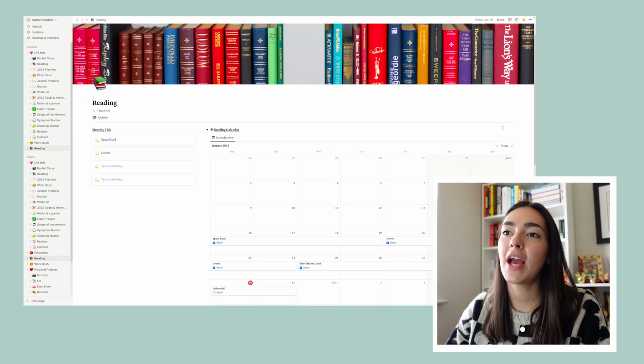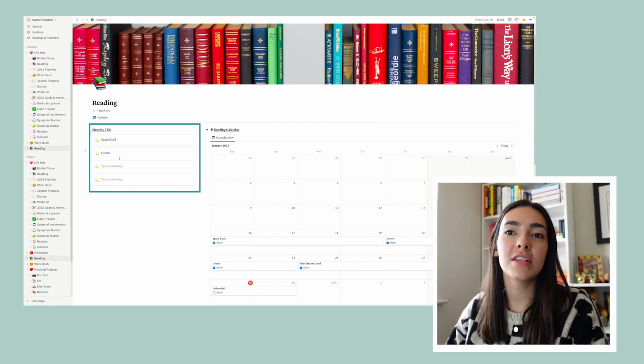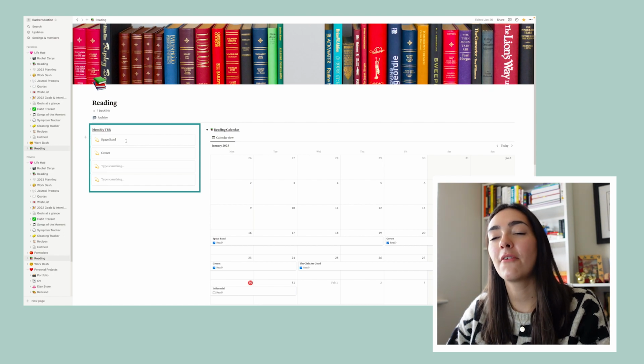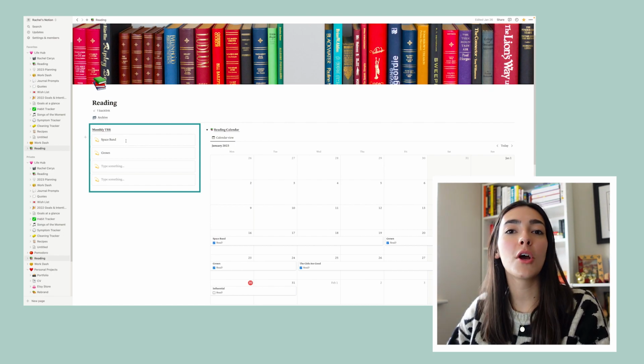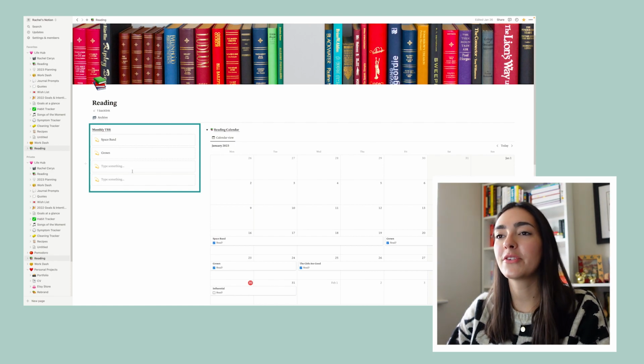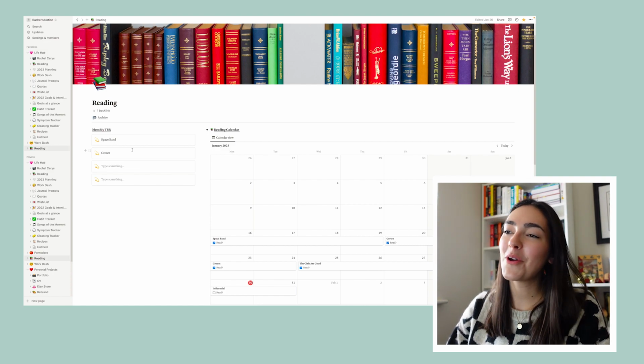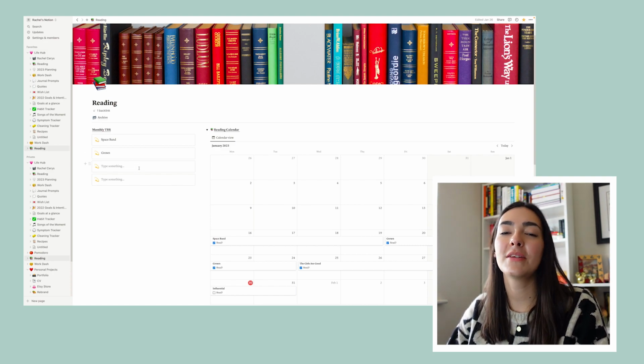On the left hand side we have my monthly TBR. As you can see, for January, as I'm filming this, I only have 2 books on there because I have just got back from holiday, so I didn't want to overload my TBR with lots and lots of books, seeing as I also am coming out of a slump. So I just put 2 books on there that I'm really excited to read. Luckily, I have read both of those and I'm on 2 different books, but I just didn't want to overwhelm myself.